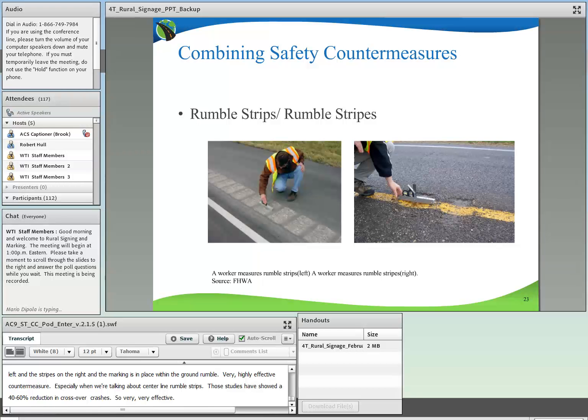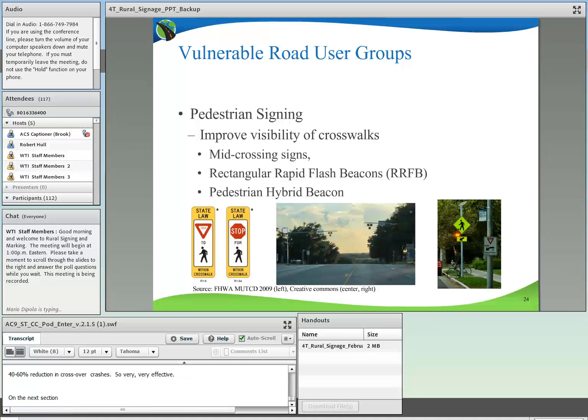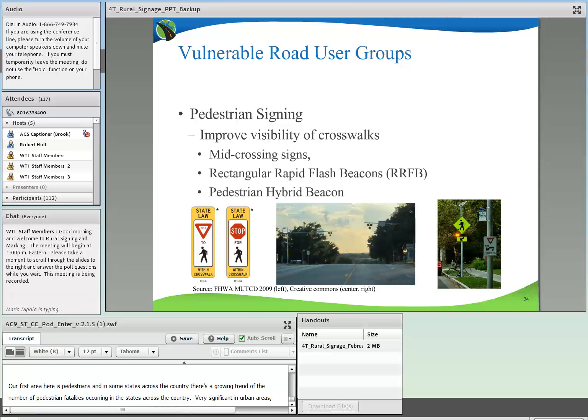So in our next segment, we wanted to talk about vulnerable road users and addressing some of the signing and striping issues associated with those. Our first area here is on pedestrians, and in some states across the country, there's a growing trend of the number of pedestrian fatalities occurring. Very significant in urban areas, but also issues to consider while out in the rural areas.